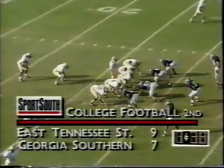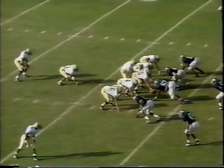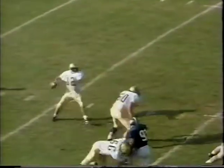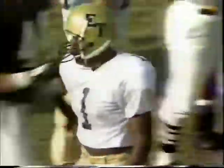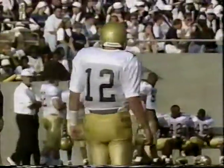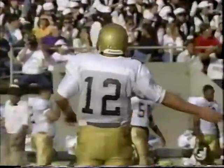On SportSouth Blitz of the Southern Conference football, you see East Tennessee clad in their gold helmets, white jerseys, and gold pants, in the lead by two. And they throw it to Johnson again. Jeff Johnson, who is slowly but surely starting to creep on that reception record at East Tennessee, came in with 103. 115 is the total. He makes another big catch out to the 46-yard line.